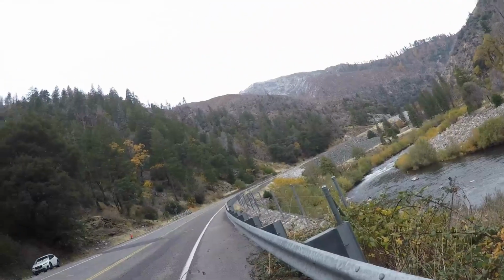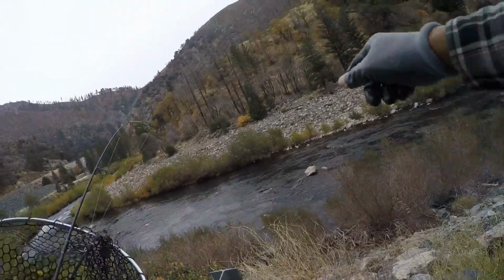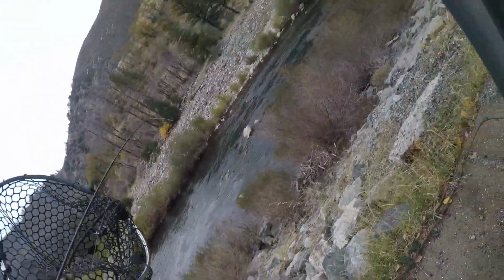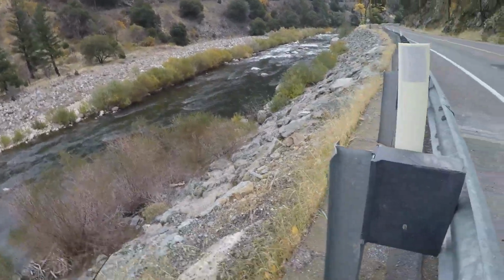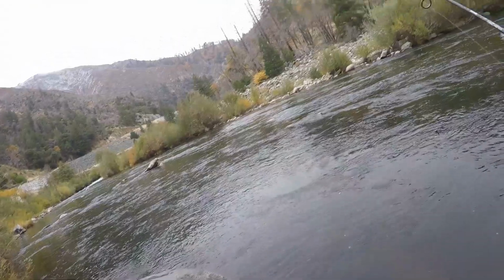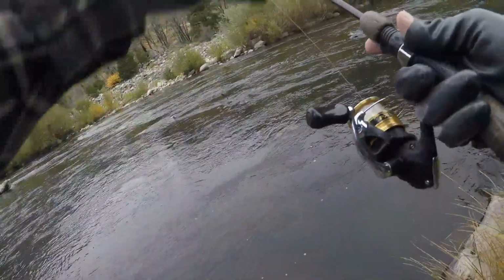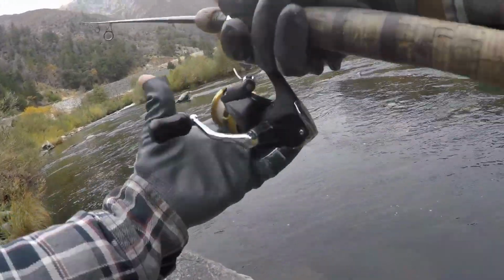All right, so I was fishing right up there, and there's all those bushes you just can't get around. But down here, bushes can't grow so good on this concrete. So I'm gonna be able to make some casts. This water's not moving too quick. It's moving better down there. But I got some good casting lanes.